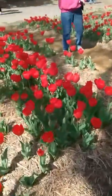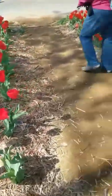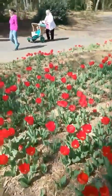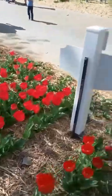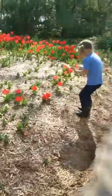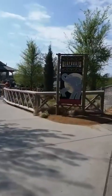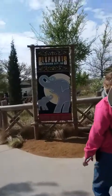But they are just really, really pretty. Okay, well, we're trying to work our way to the elephants, so that's where we're going, because we've got to be back at that sea lion presentation by at least 12 or 12:30. So I think we're going to just kind of take a break, and we're going to go on towards the elephants. Okay, we're at the elephant exhibit now, as you can see.